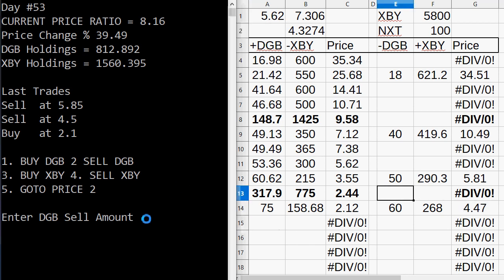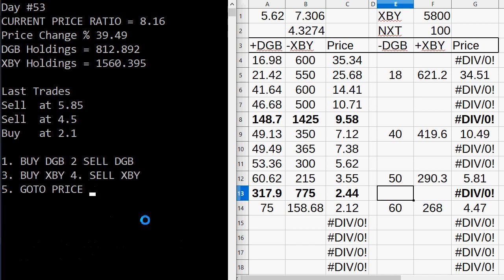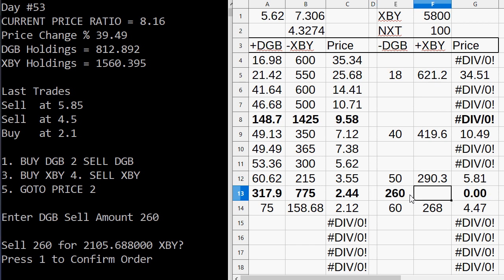And I could easily afford close to 300. So how much would 280 do? 2,200 coins. That's double up. Even that does better, and that's still gaining on the DGB. So let's do this. 260.